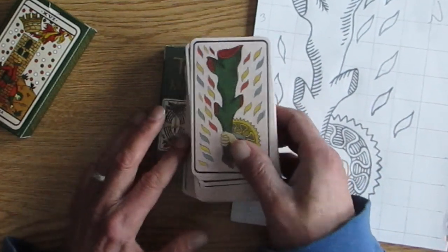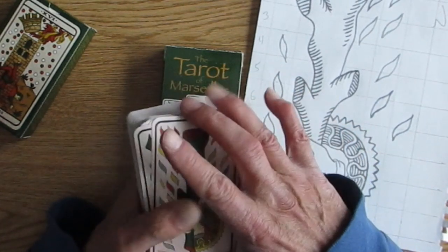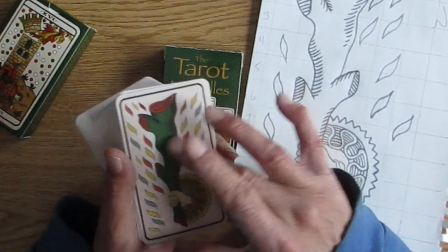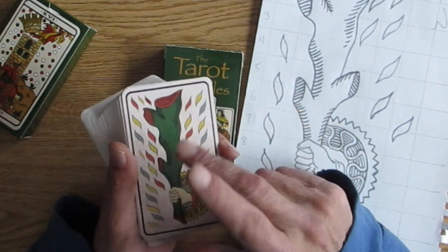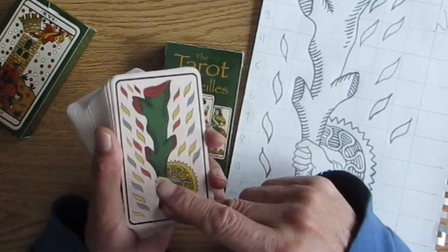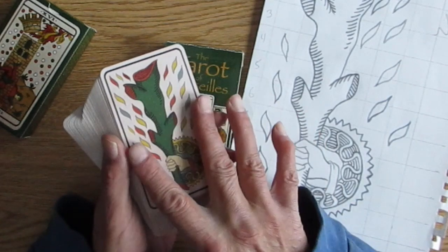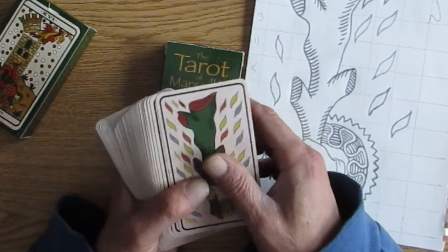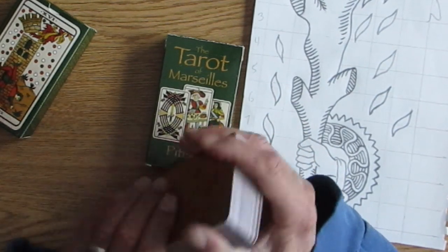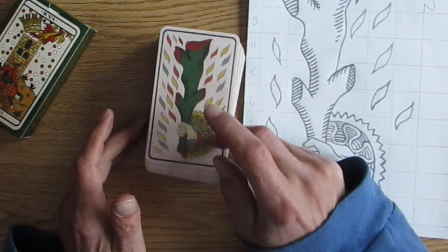So a lot of these cards had to be a little more drawn on the sides. This is standard size, which is 4 3/4 by 2 3/4 wide. The old Marseille decks were 2.5 inches wide by 4 3/4 high, so it was a little bit more. They were a little narrower than the cards now. So this is a standard tarot deck today.